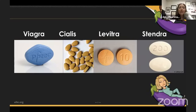And then the big thing too that we'll talk about is cost. And with a coupon, and I'll show you through GoodRx, cost is actually less of a thing in terms of the differences between these medications as it used to be. And certainly if you don't use the coupon, you're going to see a huge difference in cost.